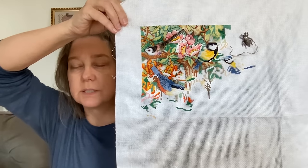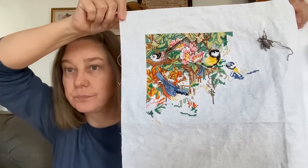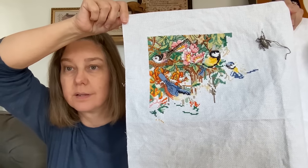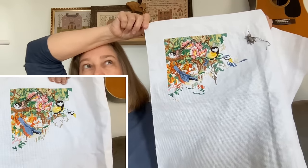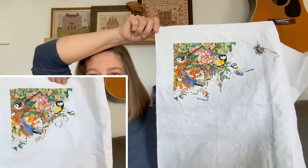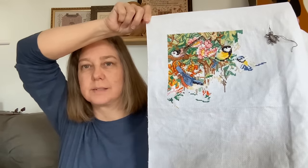So I'll hold it up here first. Let me move the thread. Hold on, let me move my needle minder. I'm using the kit Aida and the kit floss. So this one will be coming out again when? Today's the 23rd, so in two weeks maybe. So you'll see. You might be able to see I added more back stitching.